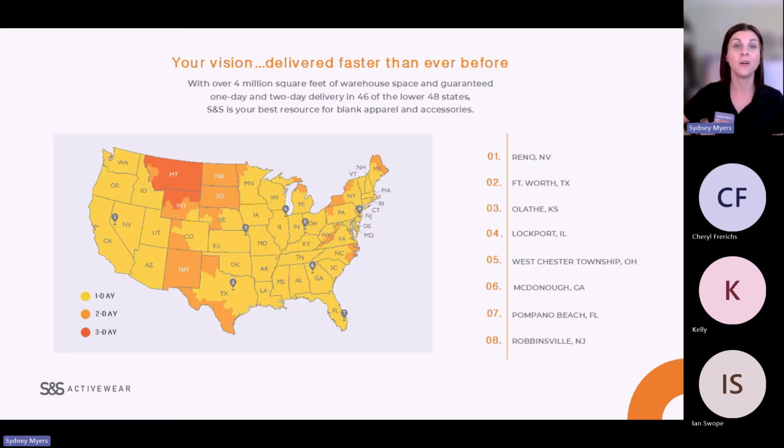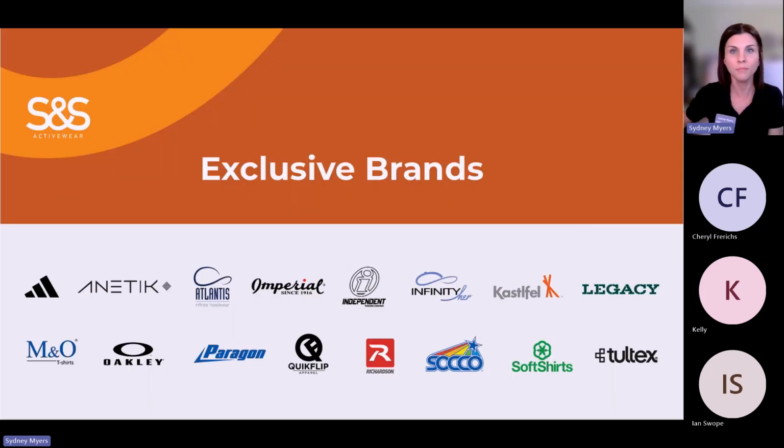So here is a map of our warehouses. As I mentioned, we have over 4 million square feet of warehouse space across the US. This does not count all of the mills we also offer drop ship product from. We're shipping to 85% of the country in one day right now. You receive free freight on orders over $200. We do not do any decoration here at S&S, but we do have a contract decorator network that I will talk more about at the end of this presentation. Using one of those decorators in our network gets you free freight on any size order. So you could order one piece and get free freight if you send it to one of our contract decorator network members.